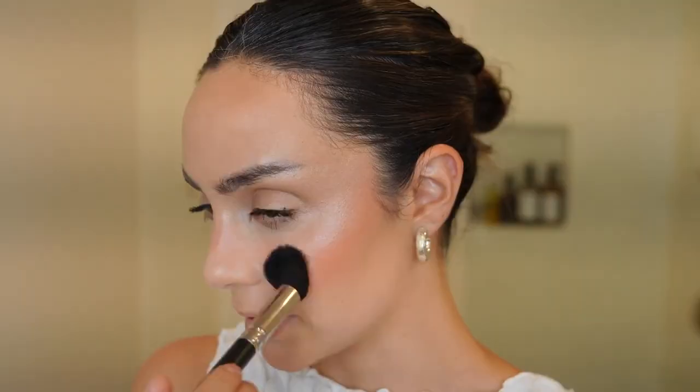Why do I love this so much? It looks like I was wearing sunglasses and just this part of my nose caught the sun. I am obsessed with this color. Oh my God, Moment. Moment is the moment, guys. Oh my freaking gosh. Insane, absolutely insane.